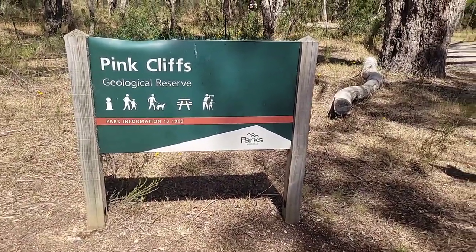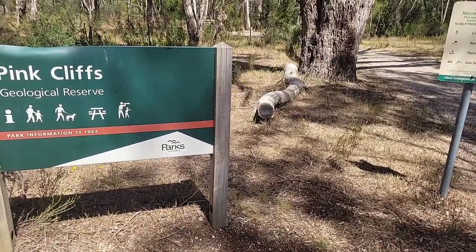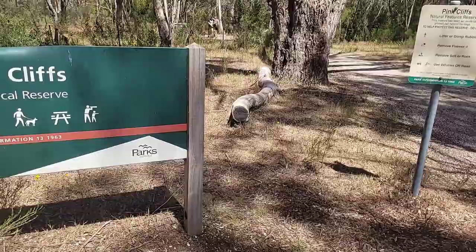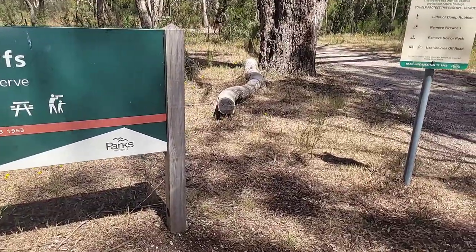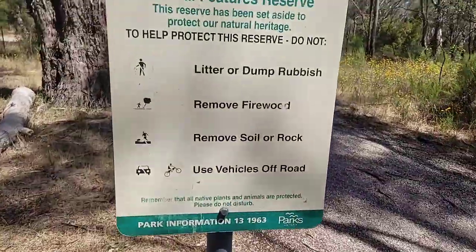Okay, so this is the Pink Cliffs. Oh, look, geological reserve. Oh, you can have doggies in here. Can you have cats? What? The other way on. No fireworks, dumping of rubbish.